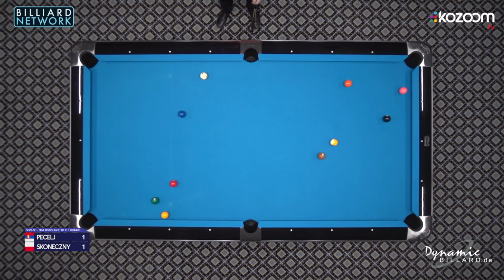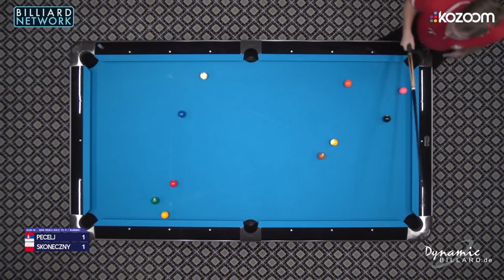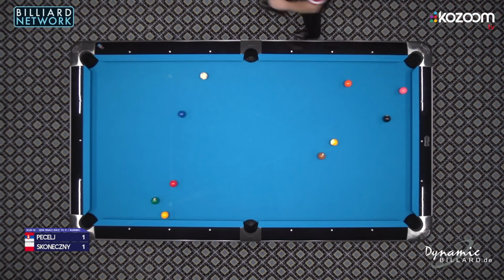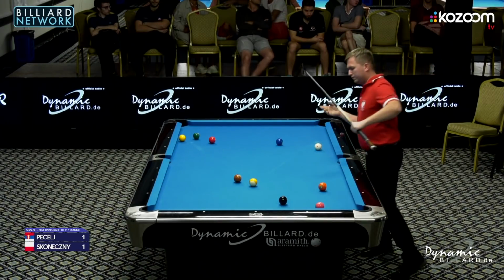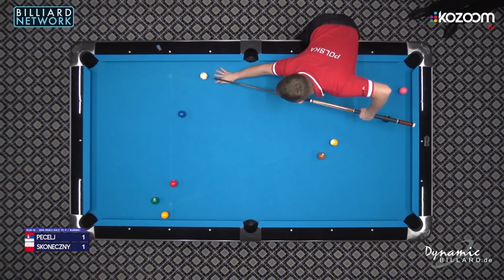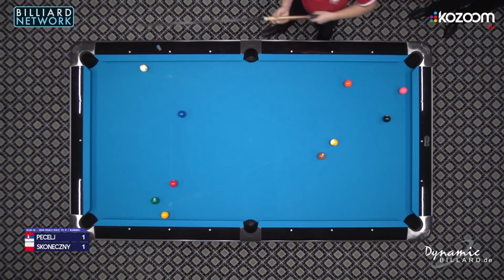Skoneczy, he'll probably roll out here. Probably just roll the ball right by the side pocket. It's not a bad shot. And then he can't roll down there because he can't see the ball. That's impossible. Oh, he's rolling right where you can see in the middle, like that.